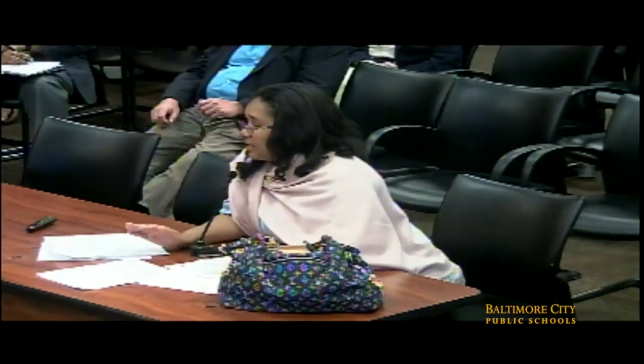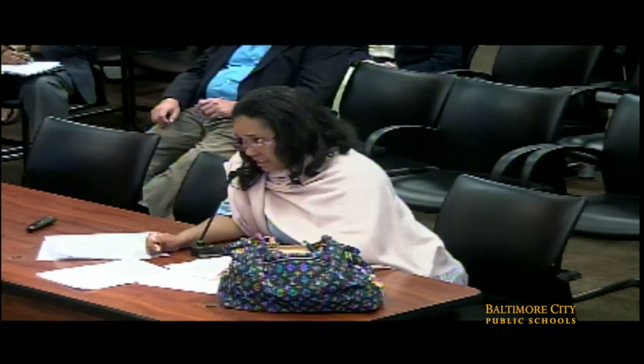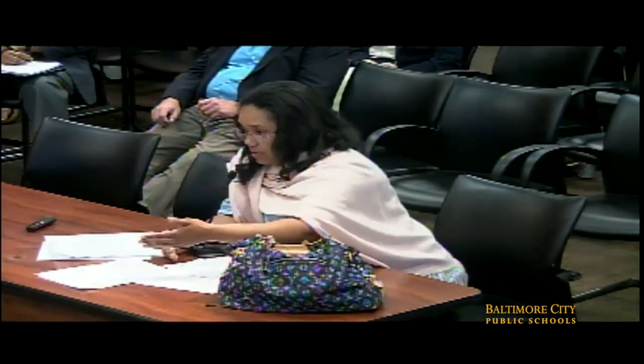So my concern is that when they changed how they measure poverty, it was never addressed to parents in the community. And when I look at the measurement, it drastically decreased, changing from low income to extreme poverty, which is direct certification, and then how you measure it using it in the fair student funding.